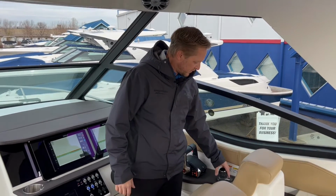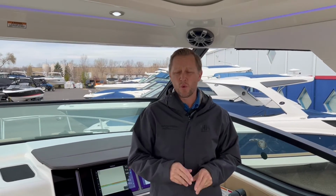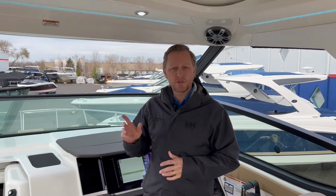And then one of the big features that I really like is called Skyhook. So if you're just needing to wait for another boat to go by, whatever it is, you hit that Skyhook and the boat will GPS itself right in that same location and will not move. So very helpful to have that at your fingertips. So let's go up to the bow.